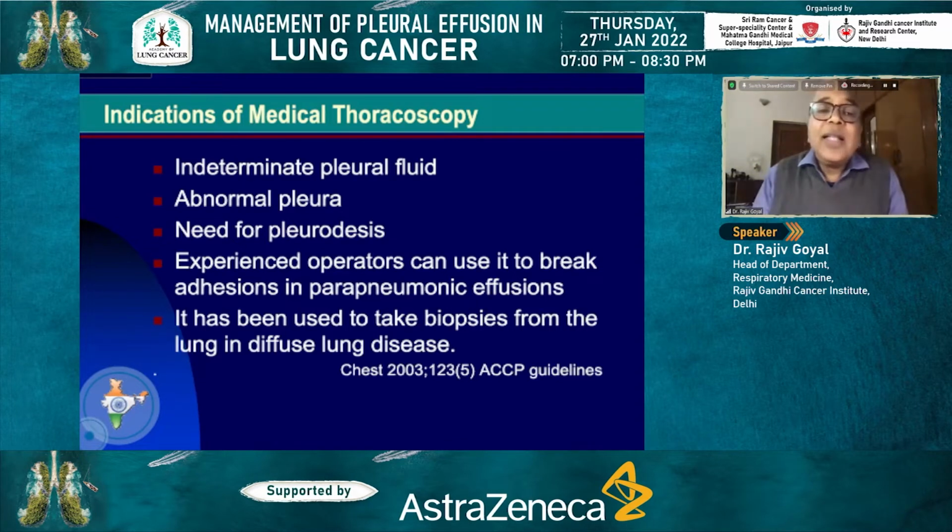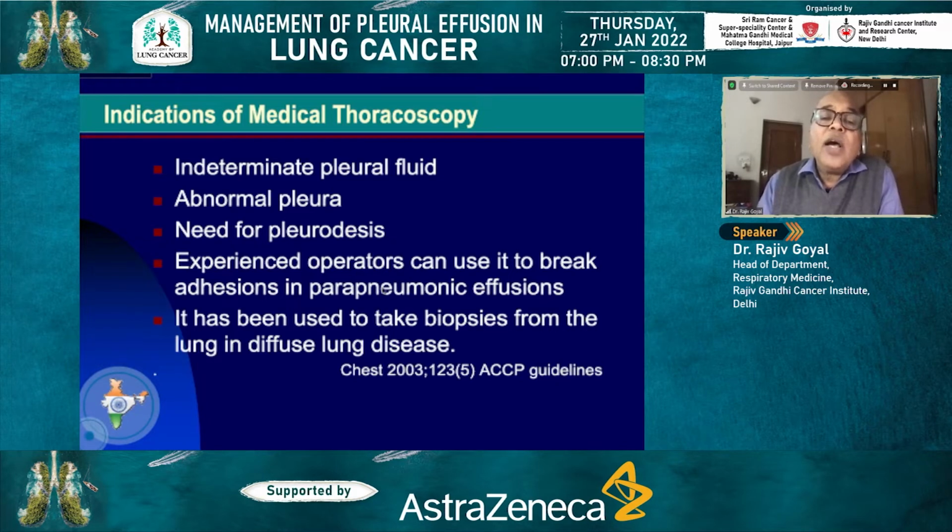Now, what are the indications for medical thoracoscopy? I already said that if you have an indeterminate pleural fluid, if you have an abnormal pleura, if you have a need for pleurodesis, then a thoracoscopy can be done. Also, if you have adhesions, then an experienced thoracoscopist can actually use the thoracoscope to break adhesions. It has been used for taking biopsies from the lung, but we will not get into that.